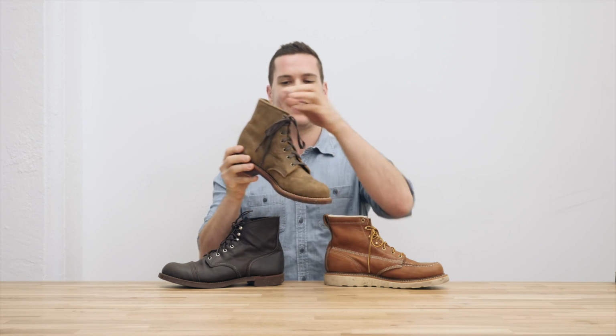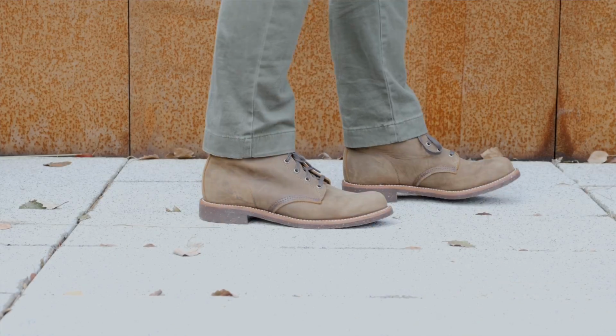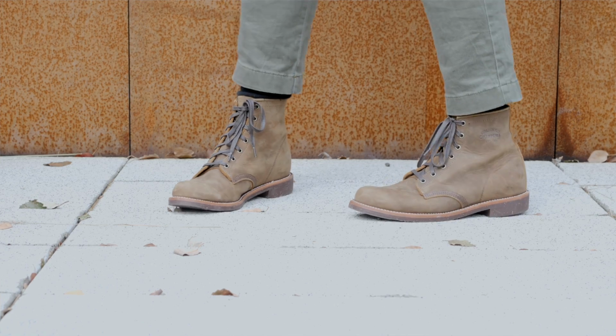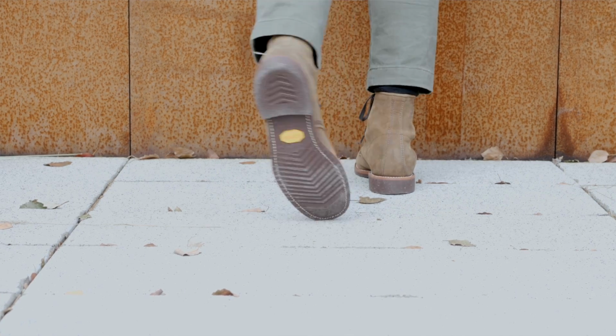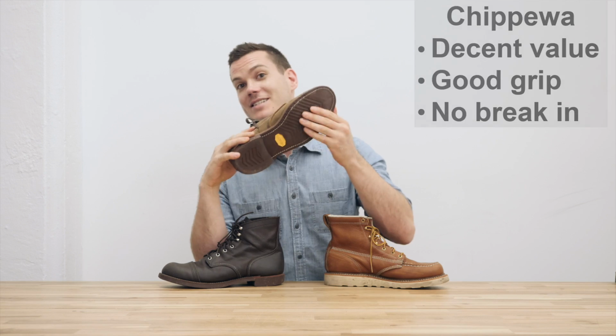The Chippewa boot, on the other hand, has plenty of pros. I mean, it is reasonably priced, a boot that's under $300 that has a nice Goodyear welt. A lot of people consider that a pretty good buy. It's also got this really nice, uncomplicated service boot aesthetic that a lot of people really like. When you think of a pair of boots, this is usually exactly what people think about, so it's gonna satisfy a lot of people. It also has the best grip, in my opinion. This is really good grip.